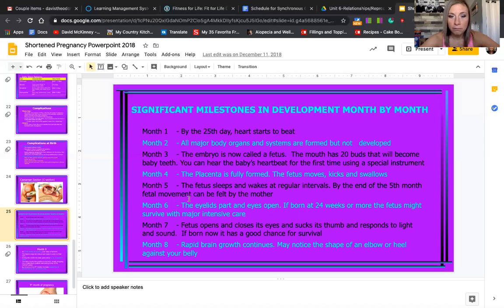But month 6, the eyelids part and the eyes open. If the baby's born at 24 weeks or more, there is a chance for survival. But it would require months and months of intensive care. And the earlier they're born, the higher risk for complications and long-term issues, though there have been babies born at 24, 25 weeks that have been perfectly healthy. It just increases risks. So you don't want them to be born that early.